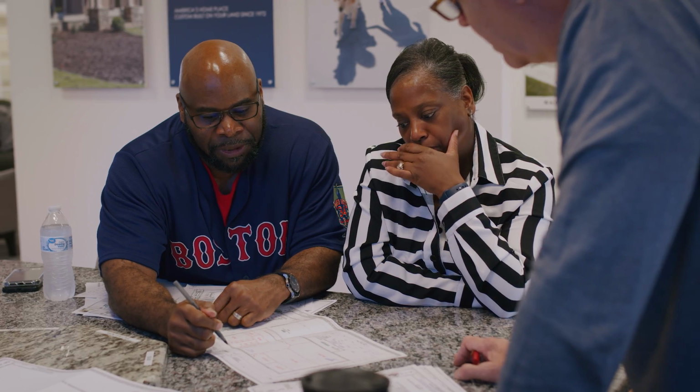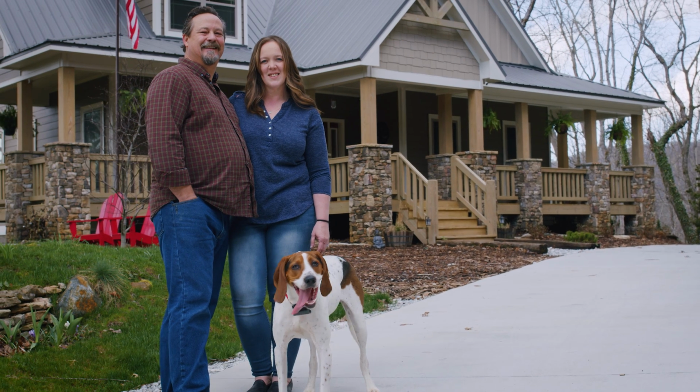Maybe it has to do with the fact that they were in their house for a long time and they've thought about, hey, this is what I would want if I build another house. This is what would benefit our family.